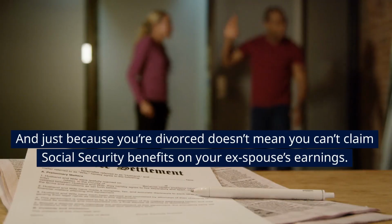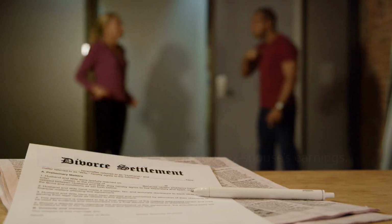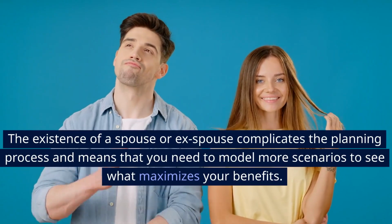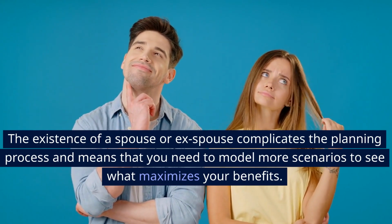And just because you're divorced doesn't mean you can't claim Social Security benefits on your ex-spouse's earnings. But there are specific requirements that you need to meet. The existence of a spouse or ex-spouse complicates the planning process and means that you need to model more scenarios to see what maximizes your benefits.